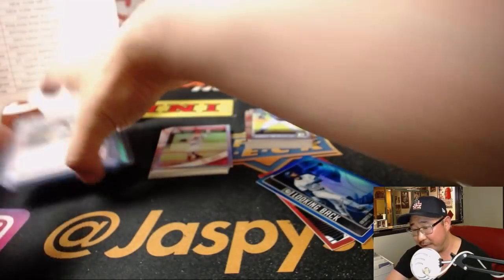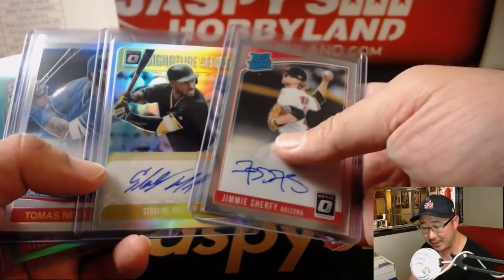There's Jimmy Scherfe for the Dustin and the last spot, Mojo. Starling Marte goes to the Pirates. Derek P. Thomas Nito for Dustin and the Mets.